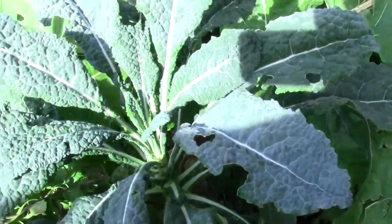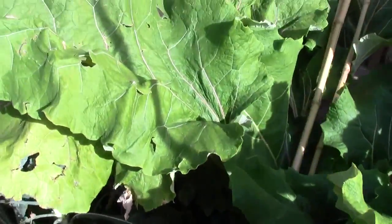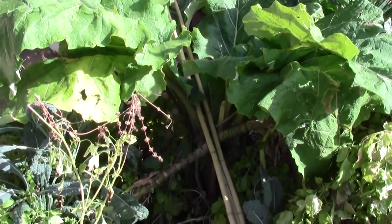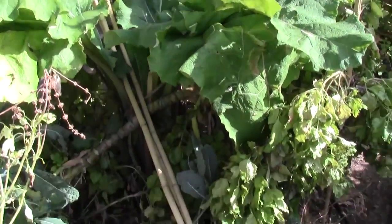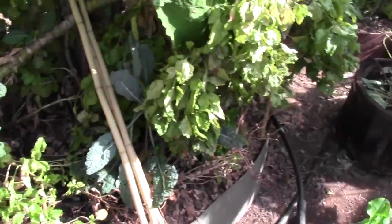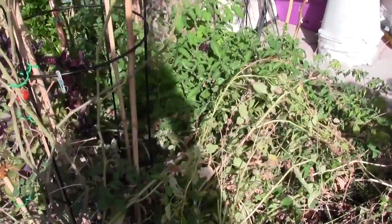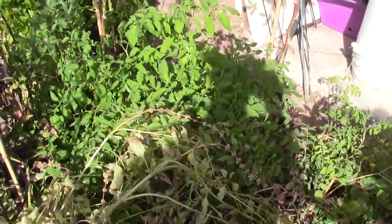Over in this bed, of course, got some dinosaur kale, and we got a really big gobo plant planted right here, and that thing needs to get trimmed back. It just really shades stuff out. And yeah, we got some basil that needs to get chopped out and stuff. And the other bed just cleaned up. This next bed, it used to be some okra. Oh, and there's me. Looks like we just need to really clean it up a little bit.